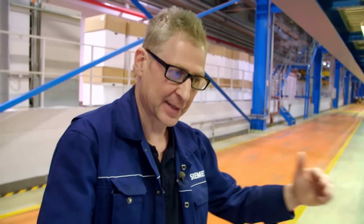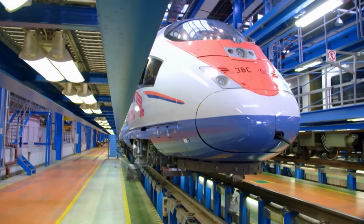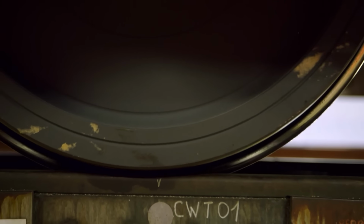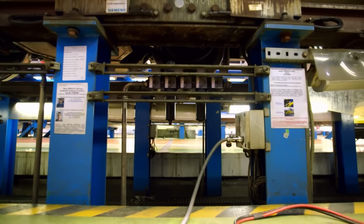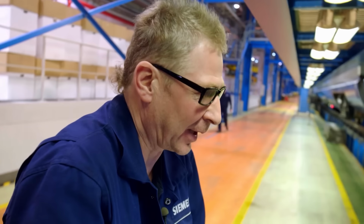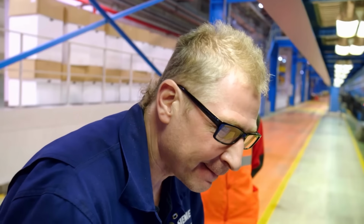Now, I have to make sure everything is correct. For this, the train travels with each bogey individually on a special scale. It measures the wheel load on both sides. Only minimal deviations are permitted. If I find a mistake now, we'll have to readjust everything.